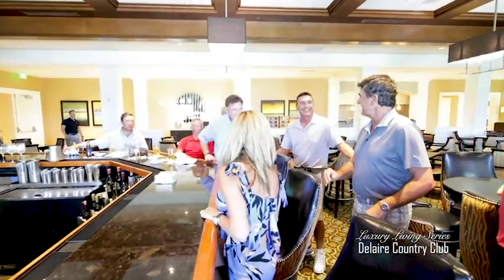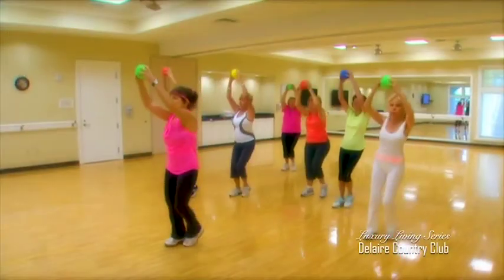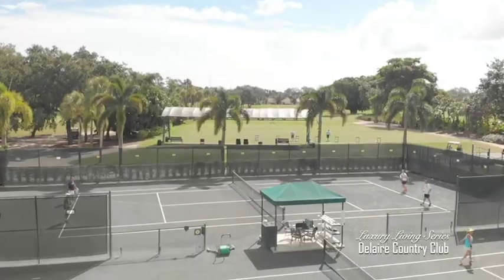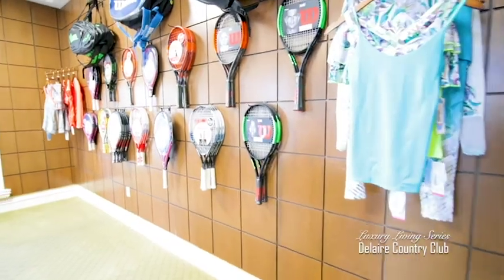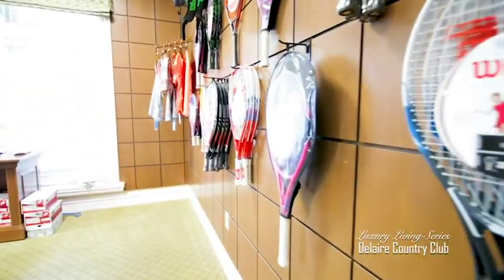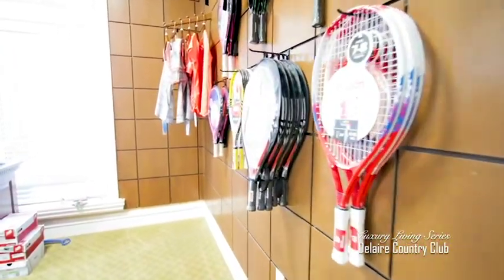Lounge bar area. A new 16,000 square foot stunning state-of-the-art fitness center, resort-style pool, 8 tennis courts. We have 8 beautifully manicured tennis courts. They're immaculately kept. We have a fully stocked pro shop. We carry tennis clothing, shoes, aerobic and yoga wear, rackets, stringing.